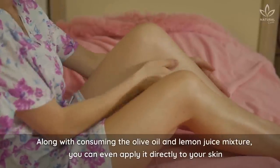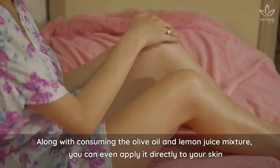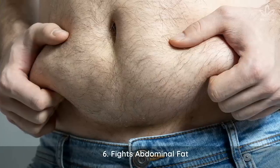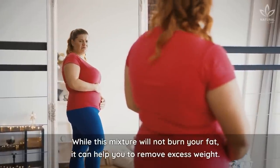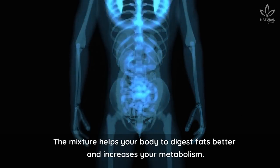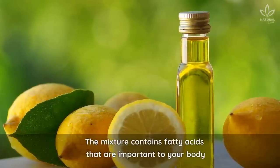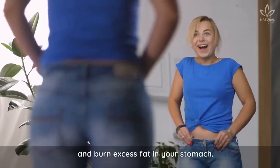Along with consuming the olive oil and lemon juice mixture, you can even apply it directly to your skin to prevent and reduce the appearance of varicose veins. 6. Fights abdominal fat. While this mixture will not burn your fat, it can help you to remove excess weight. The mixture helps your body to digest fats better and increases your metabolism. The mixture contains fatty acids that are important to your body because they help to get rid of excess water weight and burn excess fat in your stomach.